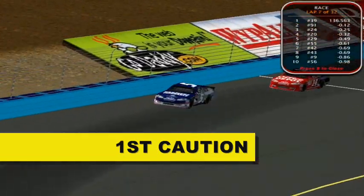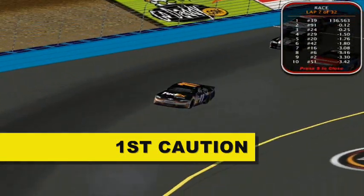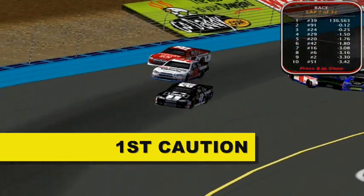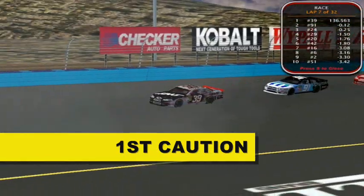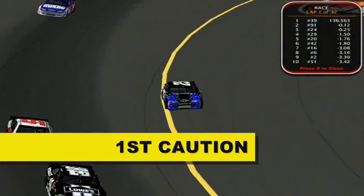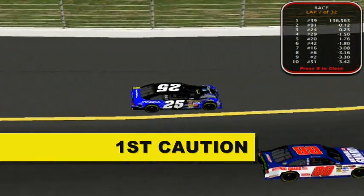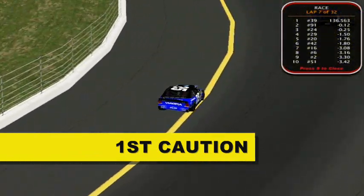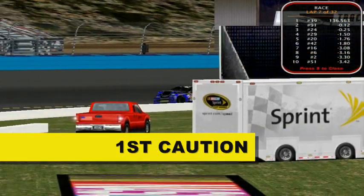Oh no, Christopher Martin, he's done. Who else was involved? Oh man, Barney Ward, Sean Henley. Whoa, big pile up in the back. And oh man, Sean Henley, that 25 Viagra car is destroyed. Oh man, Twin X Racing, they're not doing so hot right now.